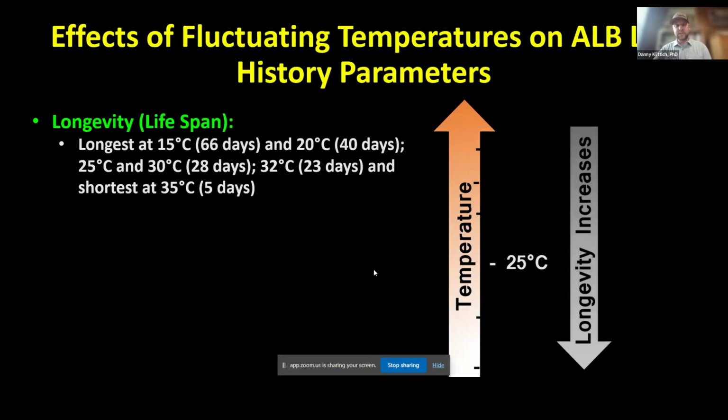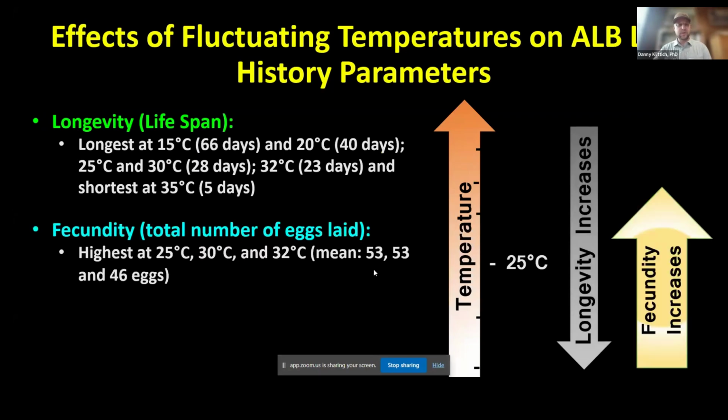They did some growth studies on how temperature affects longevity and fecundity of the pest, and the longest it lived was 66 days at 15 degrees C, and the shortest was 5 days when it got really hot, up at 35 degrees C. So it doesn't like it really hot, which is probably why we haven't seen it in a few areas like out in Riverside, and also why we haven't seen it up in the northern regions where it stays a little cooler, that it doesn't really like that.